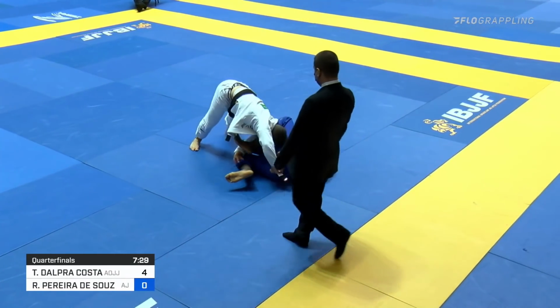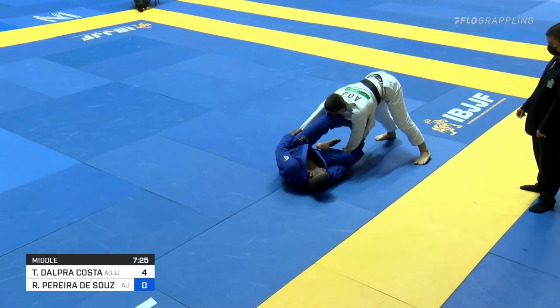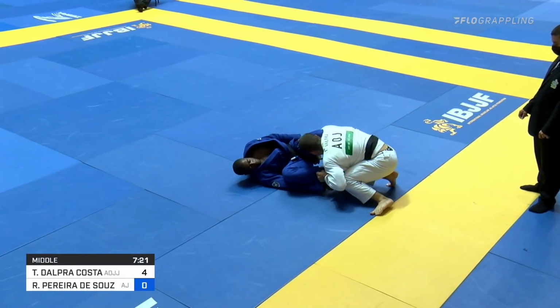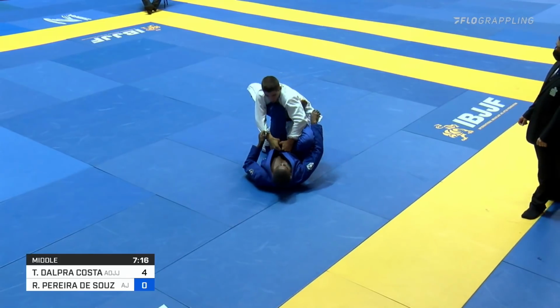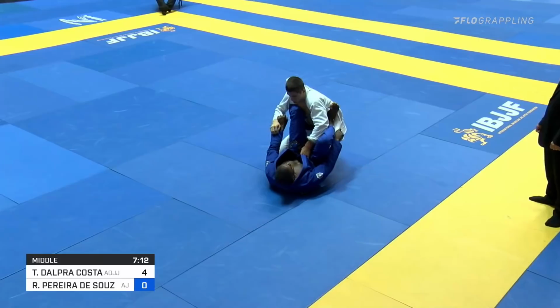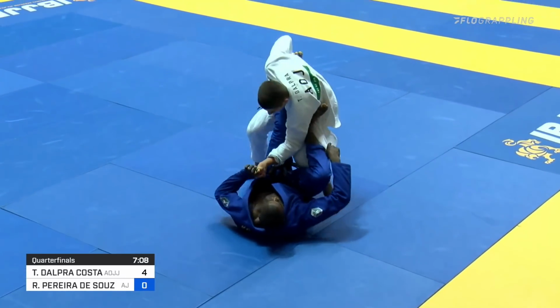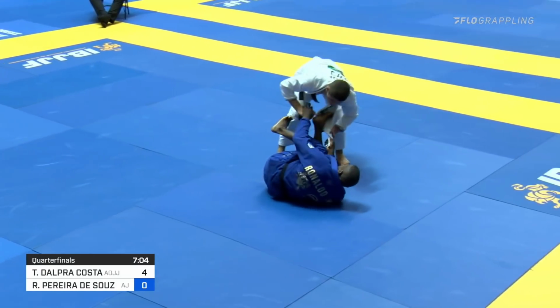Still holding on to that belt between the legs, controlling the hips of Ronaldo Jr. and now putting that pressure on going forward. Ronaldo Jr. has almost like a reverse spider inside the jacket. Rather than the foot in the biceps, he's got the foot in the jacket. So that's going to help keep Tainan away, because Tainan is so good at closing the distance and getting tight to his opponents and really putting on the pressure pass.